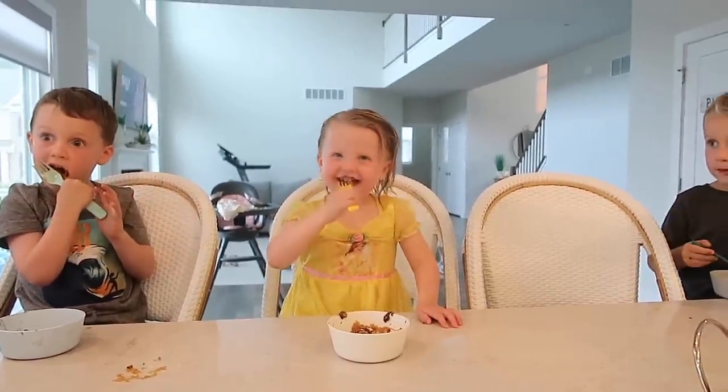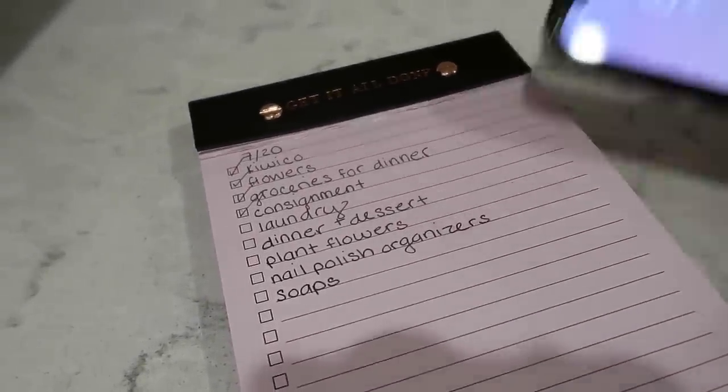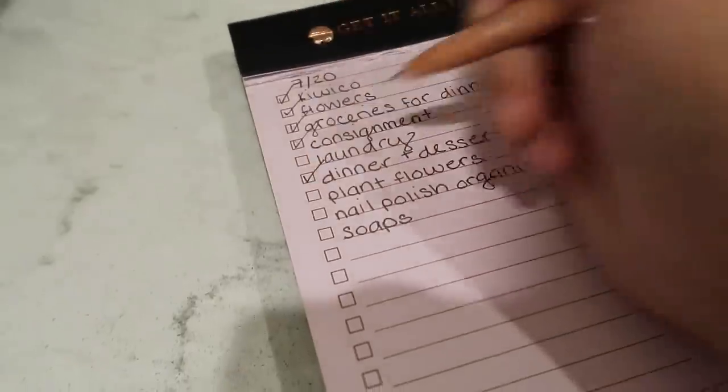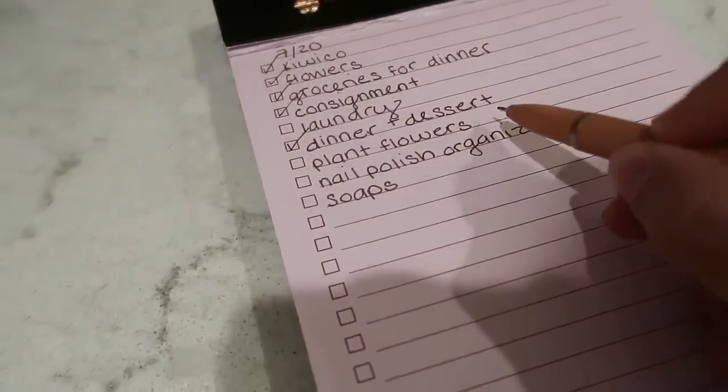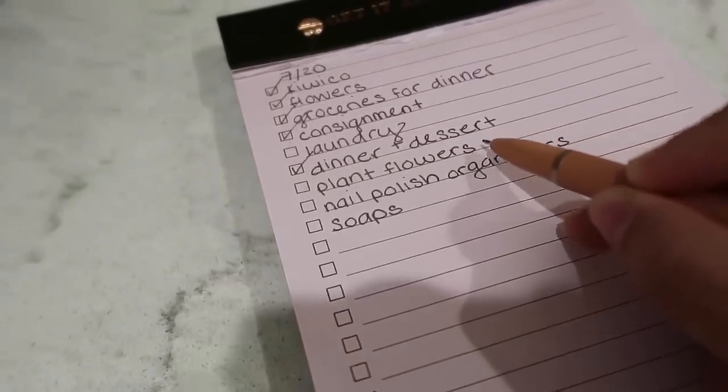Yummy. Okay, so the kids are finally down. It's 8:06. I am ready for bed, but I'm gonna get this done. Now we're going outside to plant flowers, which is something I've been looking forward to all day. So let's go ahead and do that.